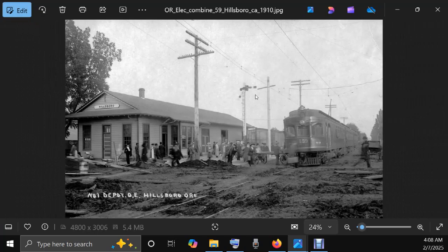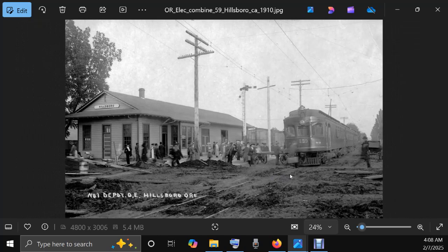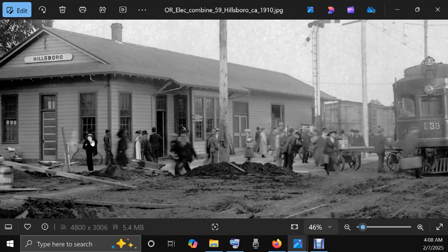I love this picture too. The Oregon Electric Combine Railroad, Hillsboro, 1910. Well, it looks like they were doing a little remodeling at the Hillsboro train station, right? I mean, can that train even make it through the mud? I mean, what are they trying to get us with this picture?